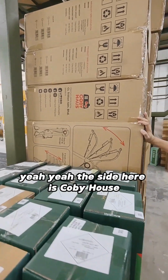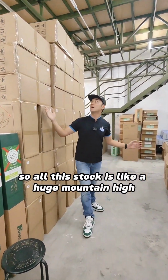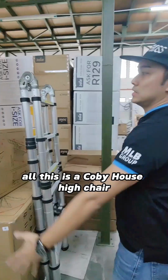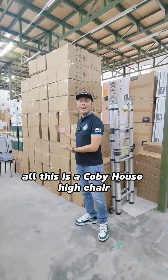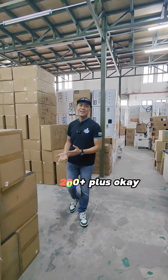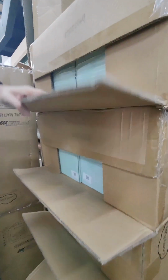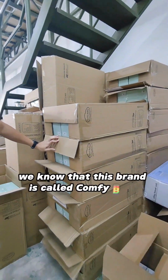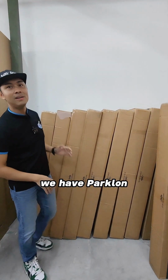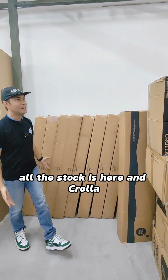Okay, at the side here is COBY house, daddy mommy. So all this stock is like a huge, a mountain high. This is a COBY house high chair, daddy mommy. Only 200 plus, okay? And warehouse sales, you get bonus green color boxes. So as we see green color, we know that this brand is called Comfy Baby, okay? We have PARKLON Barber Mat ready for daddy mommy. All the stock is here.